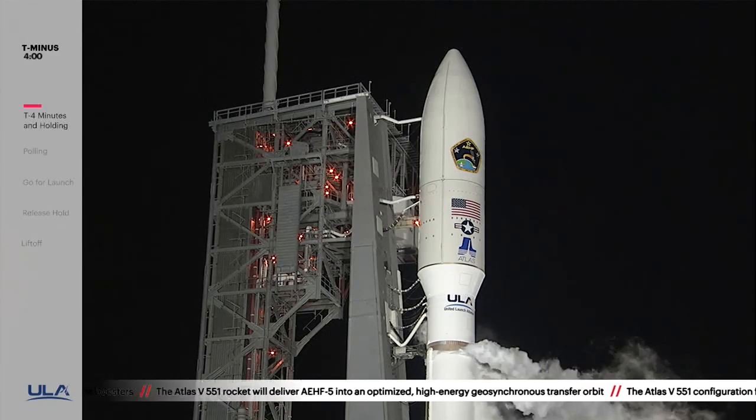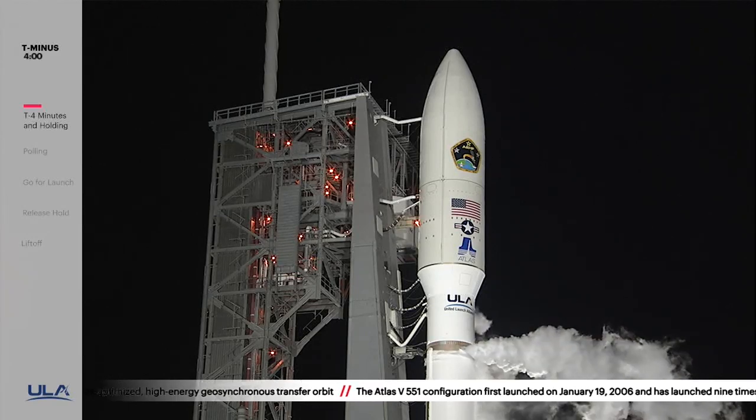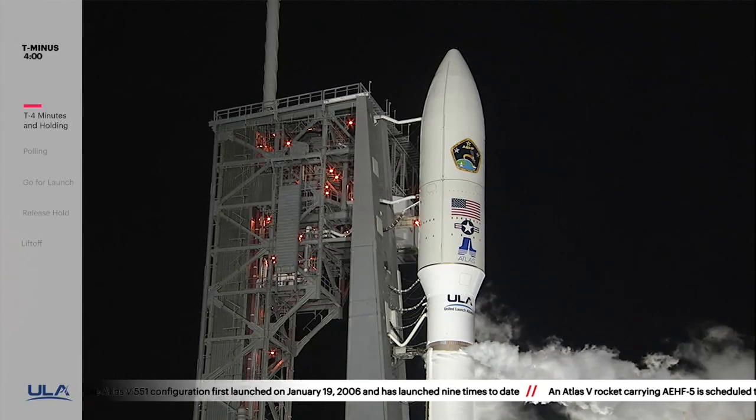This is Atlas Mission Control at T-minus 4 minutes and holding. As you've heard, the issue has been resolved, and we have coordinated a new T0 of 6:13 a.m. Eastern Time.